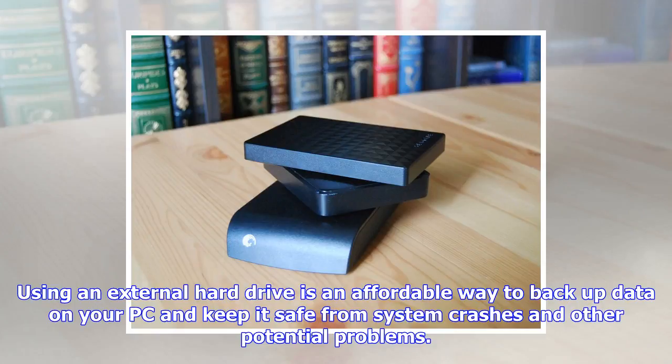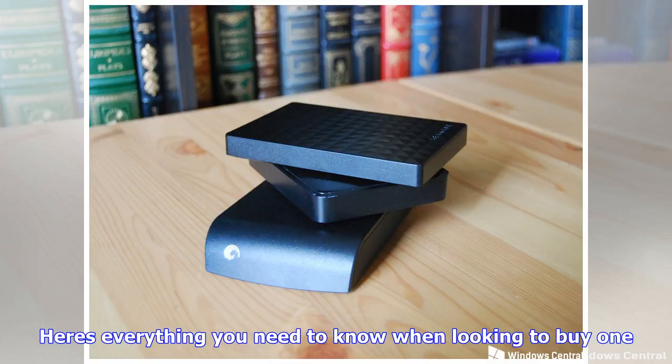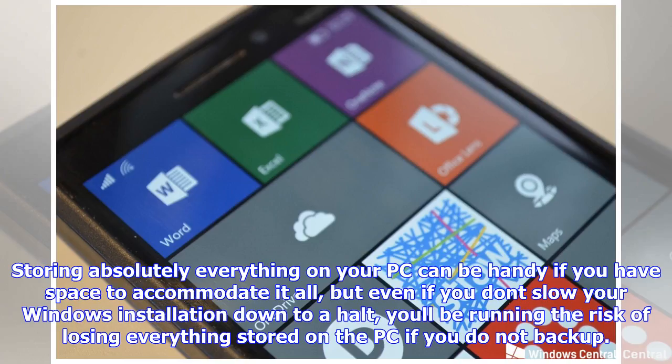Storing absolutely everything on your PC can be handy if you have space to accommodate it all, but even if you don't slow your Windows installation down to a halt, you'll be running the risk of losing everything stored on the PC if you do not back up. The easiest and most affordable way of backing things up on your PC and hosting media files on the go is an external hard drive.